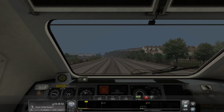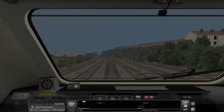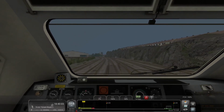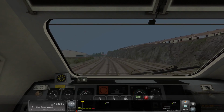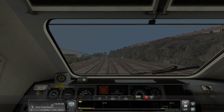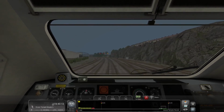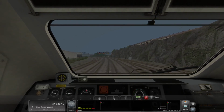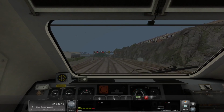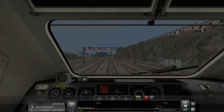We're getting the indication of the signal ahead, which appears to be a red signal. So we are going to come to a stop right now. Once the train we're following gets into its platform and is safely behind another signal, we will then get our yellow. And as I was saying that, I got interrupted.